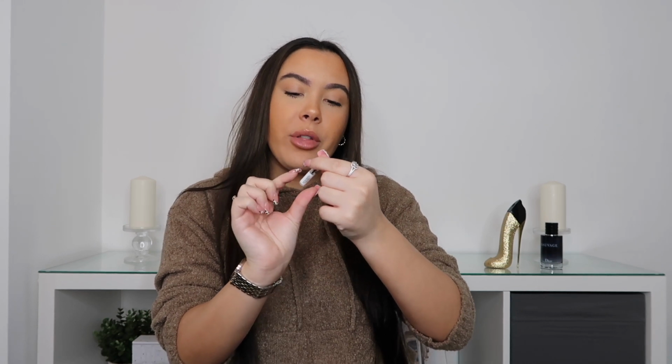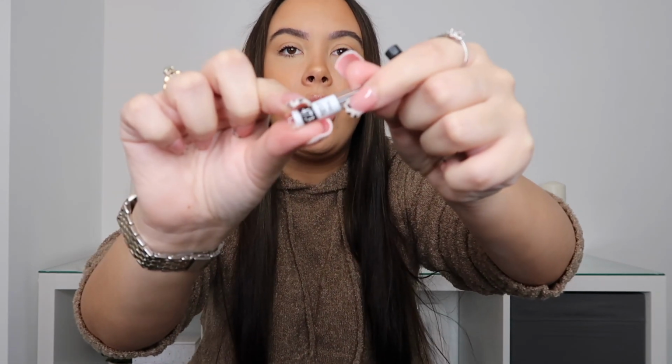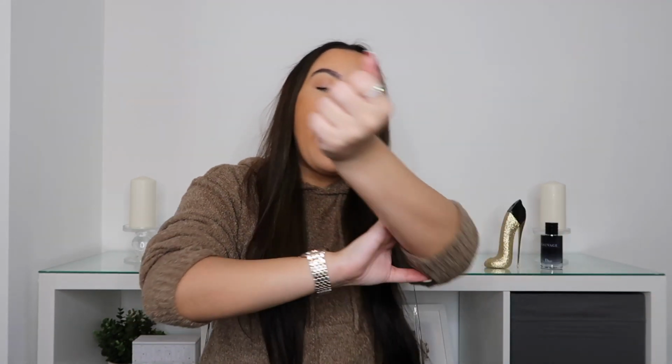So, I'm going to link all the information to Michelle and all the fragrances down below, but 473, because they all have little numbers for the fragrances, 473 is the Sauvage inspired and 431 is the Good Girl inspired fragrance. And then, oh, my arm just stinks now.